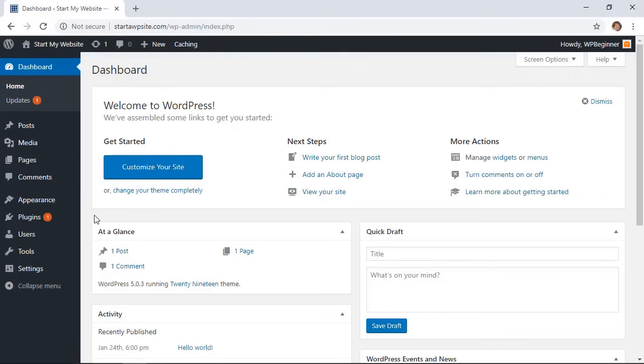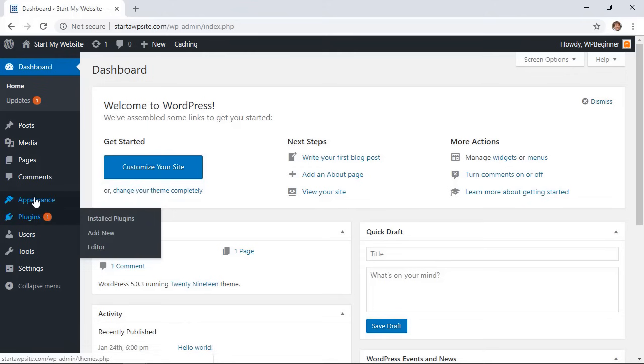those. And the bulk of what we're going to do next will be under appearance and plugins. The appearance is where we can go to set our theme for our site or what the site looks like. And then the plugins are where we go to add the different bits of functionality that we want our site to do. For instance, if you wanted to add an e-commerce shop on here, we would go into the plugins area and add a plugin that would allow us to sell on our site.